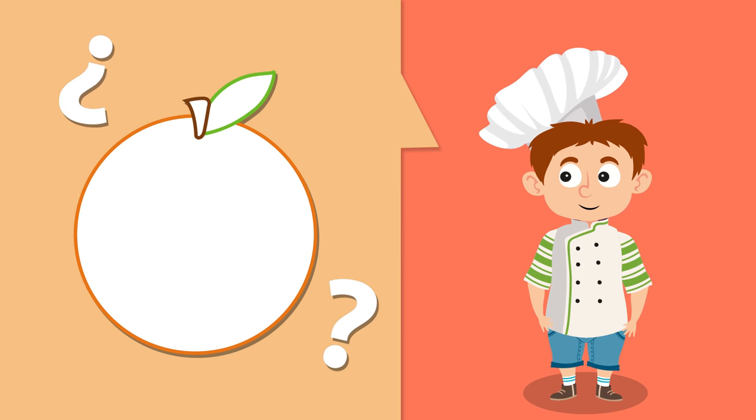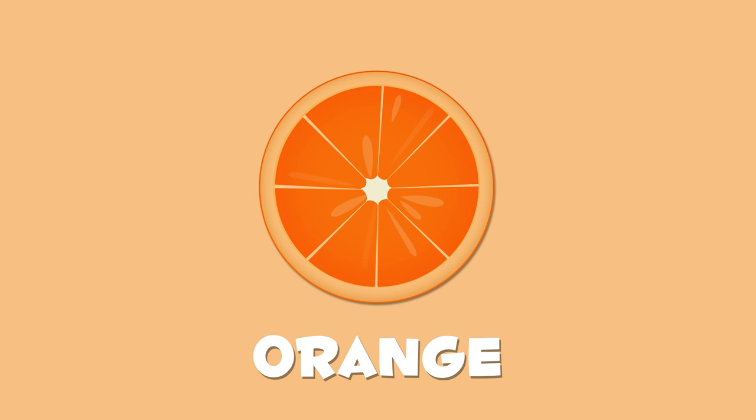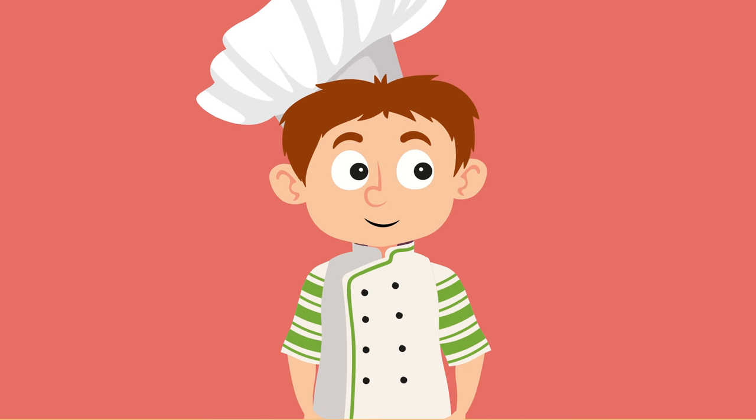What fruit is this? It's round. It's orange in color and has a lot of vitamin C to avoid getting sick. Should I tell you? It's an orange! Orange! Say it with me! Orange! Oranges are so delicious!